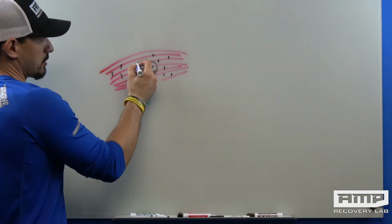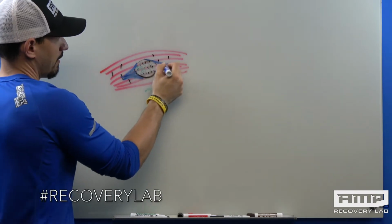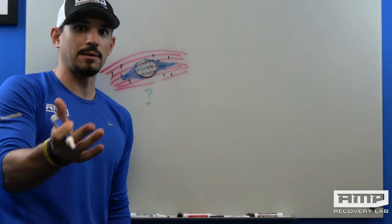The only problem with this is you start to stretch this out, and all you're really doing is stretching out the contractile fibers around the trigger point, right? Those things are slammed shut. They're not going to move anytime soon.